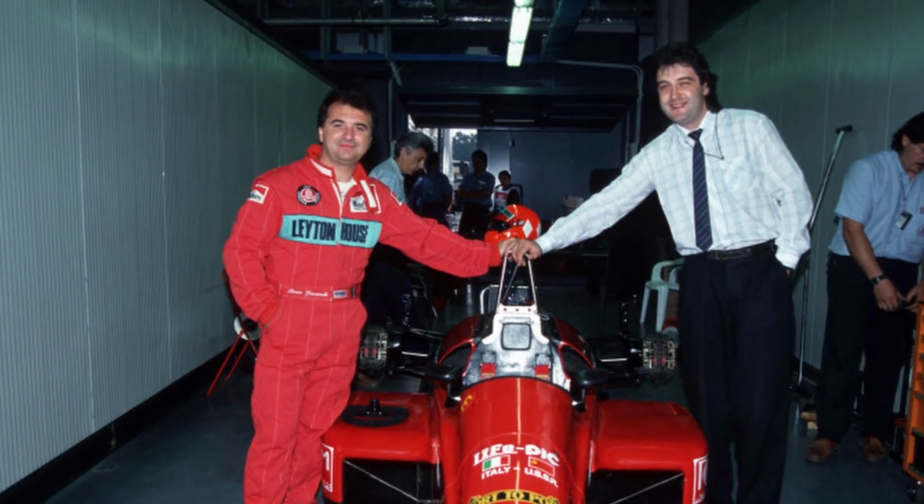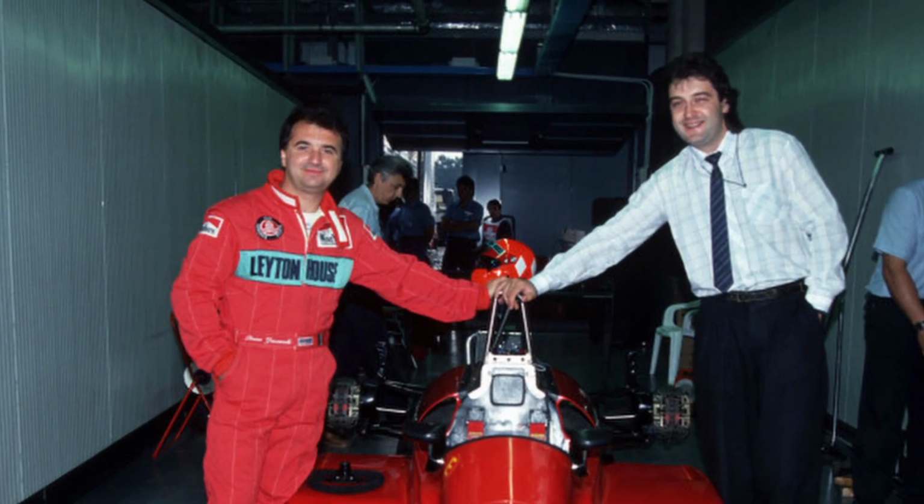This is a team that didn't even have a tire pressure gauge. They had to borrow one from other teams. All of this would seal the fate of the Life L190 as, objectively, the worst Formula One car of all time. And honestly, one of the worst race cars of all time.